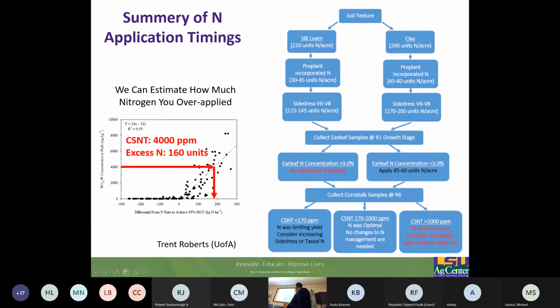There is another tool at the end of the season, at the harvesting season, R6 stage. You can take a corn stalk nitrogen sample, the same way you did at R1 stage. You take that sample at harvesting, and that gives you the corn stalk nitrate nitrogen analysis. If the nitrate nitrogen analysis comes back at less than 170 ppm, you are good. You have adequately fertilized your field. If it comes to 170 to 1000 ppm, you are in the critical zone.